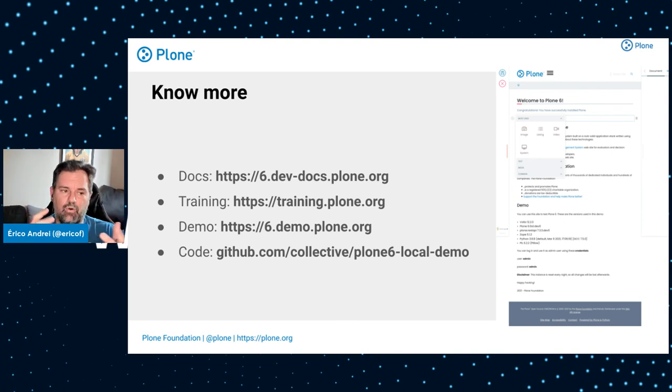And the code I use in here is on github.com/collective/plone6-local-demo. It's basically a repo with a makefile. You check it out. You need to have Docker to run it, but then I believe it's make run. You check it out, make run, and then you have access to this. You access with 6.localhost or classic.localhost.